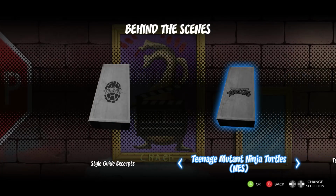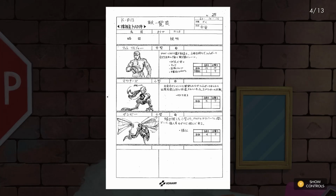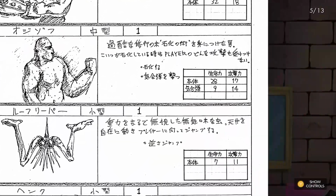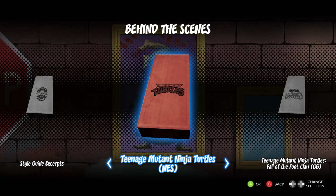Some behind the scenes about what? About the games, yep, behind the scenes of the games, a lot of documentation in here. This is great, this all looks great. Oh, this is for the first game, explaining which... Oh boy, I wish I could read Japanese. There are some indications of points here. Life and damage, probably. This is great, this all looks great.